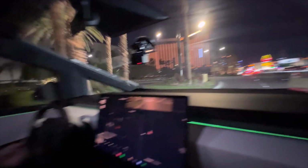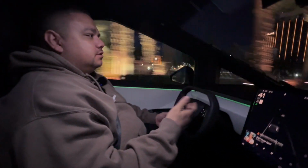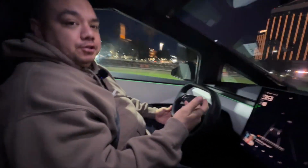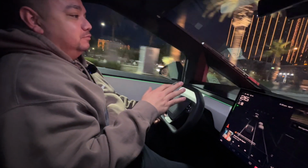Sometimes you get attention, right? You get questions. Hey, this is a Tesla. Hey, it's on air suspension. I didn't know you could do that. But driving this is a whole different story.